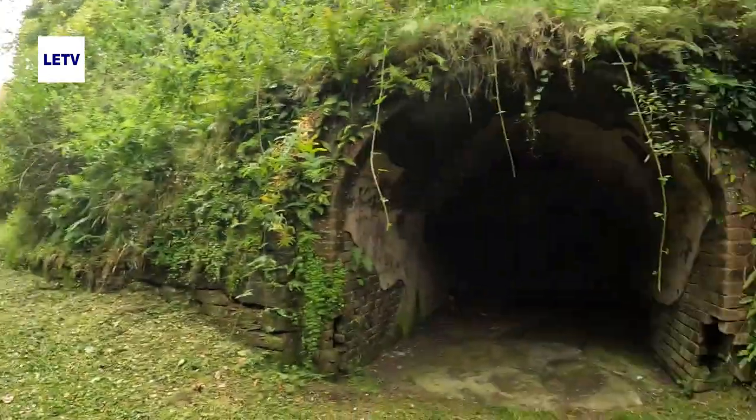A little old walled lane along here. It's obviously used to be an actual access road. And somebody told me this, I think, is possibly something to do with an ice cave where they would keep ice, to keep the ice cold.